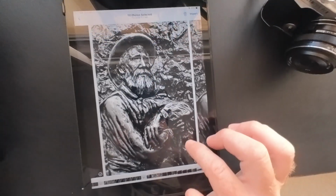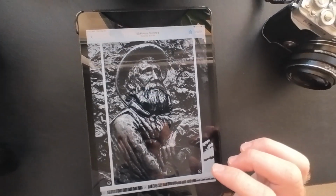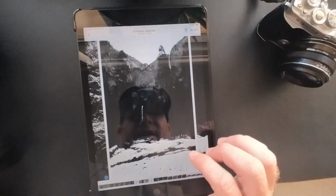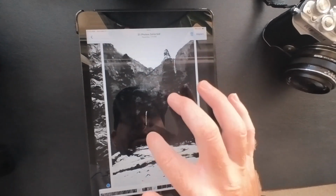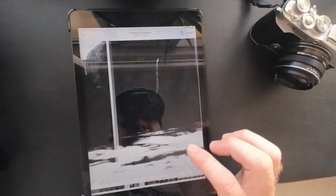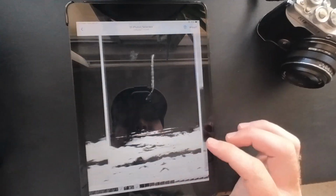This was a bronze placard of John Muir. And this is the lower Yosemite Falls that I was just talking about, and this is the upper Yosemite Falls. Another little viewpoint.